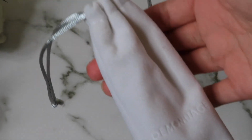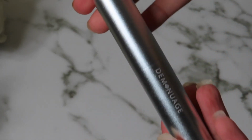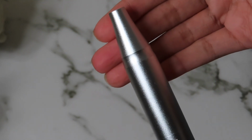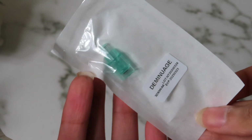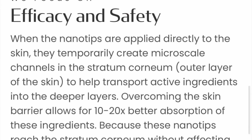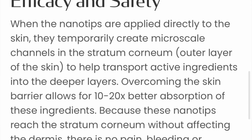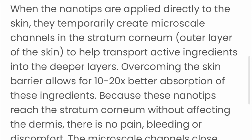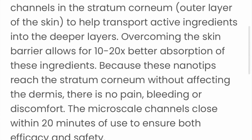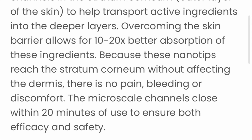Made from monocrystalline silicone, each nano tip has a nanometer grade tip to ensure safe and painless delivery, and a micrometer grade body to ensure mechanical strength. When the nano tips are applied directly to the skin, they temporarily create microscale channels in the outer layer of the skin to help transport active ingredients into the deeper layers. Overcoming the skin barrier allows for 10 to 20 times better absorption of these ingredients. Because these nano tips reach the outer layers of the skin, there is no pain, bleeding, or discomfort. The microscale channels close within 20 minutes of use to ensure both efficacy and safety.